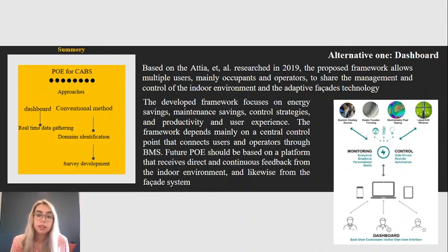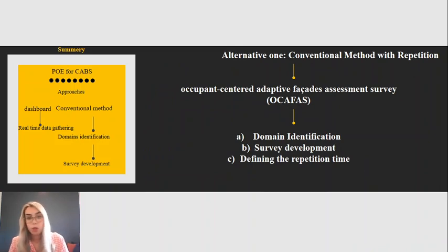In another study a year before it, again with the same scholars, they said that we can have a conventional method with repetition. They are talking about using new methods such as the dashboard, but one disadvantage is that it can be expensive or not accessible for everyone. So we can still use the conventional method, but by adding repetition to it, we can still get more accurate data.